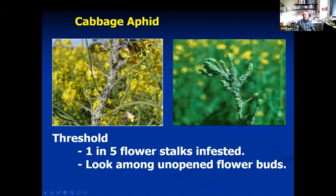Sometimes it's not this obvious. Sometimes you just have a few of the aphids in among the flower buds, so you can't see them unless you go in and look really closely. But a good sign to look for is the tip of the flower stalk bending over a bit and turning purple. You get a little deformation from just a few aphids feeding. And even if the colonies are quite small, if you're up into that 20% zone of the stalks infested, you're going to want to spray because they do reproduce fast.